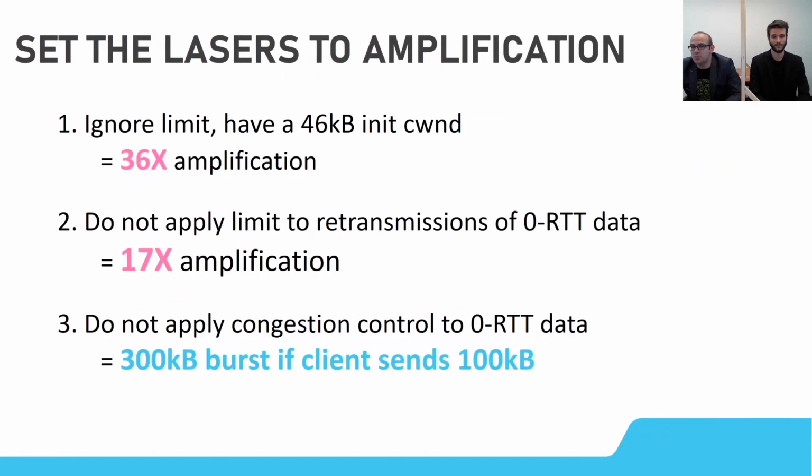One of them simply completely ignored it, and together with a very high initial congestion window had a very large amplification factor. The second one did apply the limit, but only for normal data, not for retransmissions, which also led to amplification. And the last one had trouble getting their congestion control integrated with zero-RTT due to the complex QUIC handshake. So zero-RTT, one of the most touted performance-related features of the new QUIC sport, difficult to get right, interesting to follow up in the next matches.